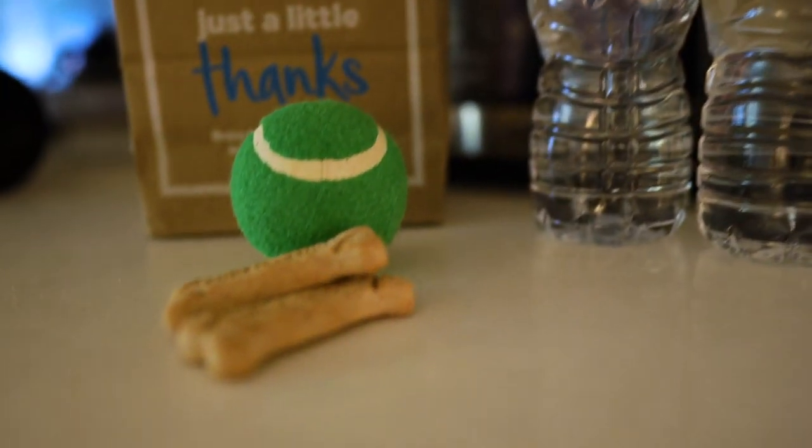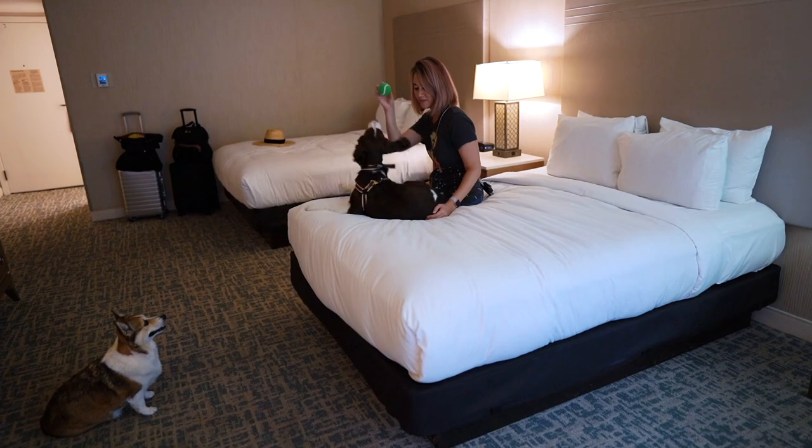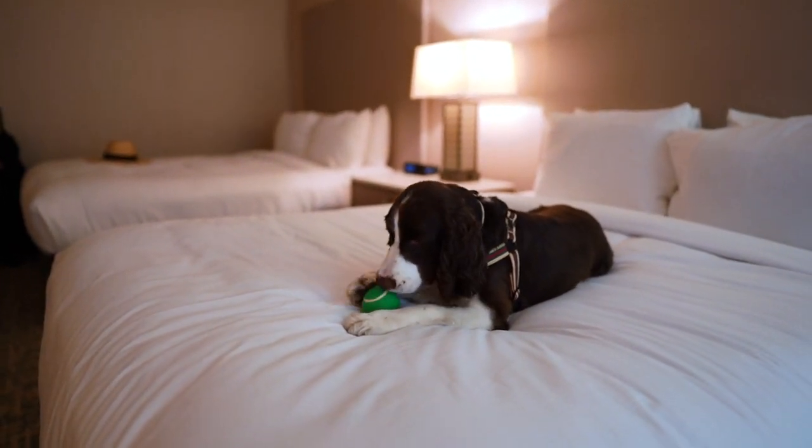Huh? Are you hiding? So one thing we did receive, since it is a pet-friendly resort, is a little gift bag for our puppies. They gave us several milk bones and also a tennis ball, which is great because I know most dogs love balls. And Zoe doesn't really like tennis balls, but for some reason she really liked this one. So I was happy about that.